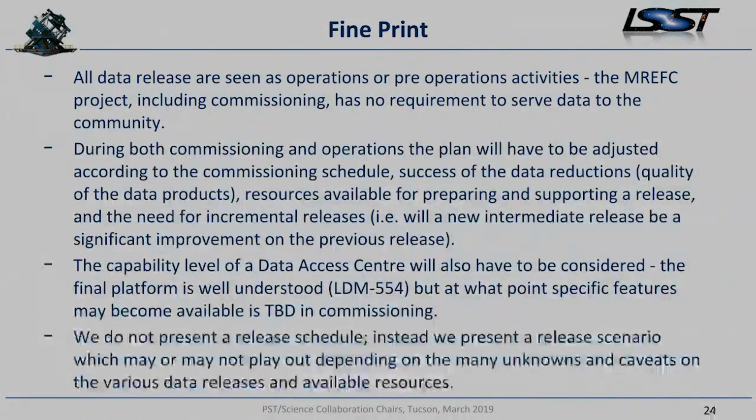So just the lawyerly fine print, again, I think we've covered all this before. All the data releases are seen as operations or pre-operations activity, not on the construction project. Please expect and be willing to work with changes throughout the commissioning and early operations phases. The capability and level of the data access center will certainly evolve through this period, obviously with the requirement to be ready for the survey by the time we're through this period, and hopefully gaining capability rapidly. And we do not produce a rigid or rigorous release schedule, but instead we produce and talk about these release scenarios, which may or may not play out exactly like they've been outlined.